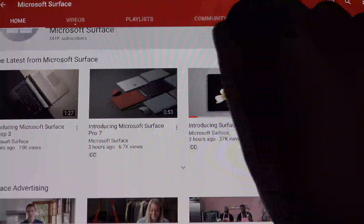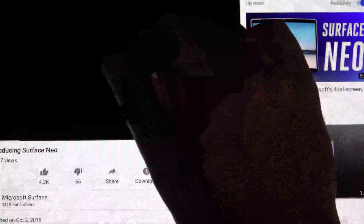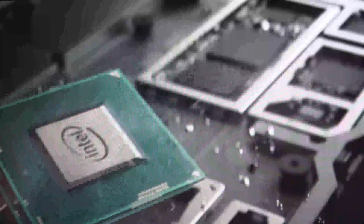Now, the Surface Neo isn't going to be coming out until 2020. But it's still a very interesting concept, not like the Galaxy Fold. This is a clamshell, two 9-inch separate displays, and of course they have a smaller version, which is the Duo. I'll get to that soon. And they revealed this a year in advance, the Duo being more of the surprise, not the Neo that we're looking at here, which is Intel-driven, because this was expected.